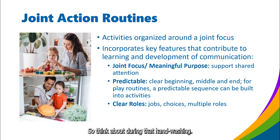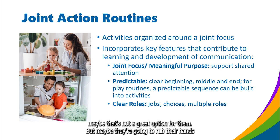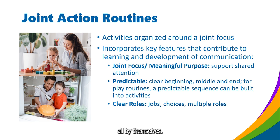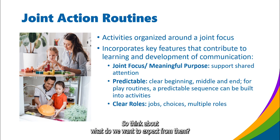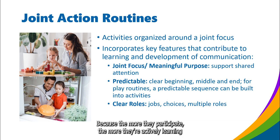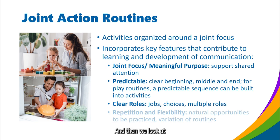So think about during that hand washing. Well, if they're too tiny to reach for the tap, maybe that's not a great option for them. But maybe they're going to rub their hands all by themselves. Maybe they can reach for the towel. Maybe during the baby doll routine, they are giving the baby doll a kiss. So think about, what do we want to expect from them? Because the more they participate, the more they're actively learning because their little hands are busy and they can be engaged in the routine. And then we look at repetition and flexibility.